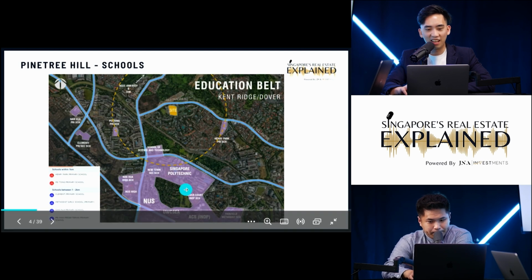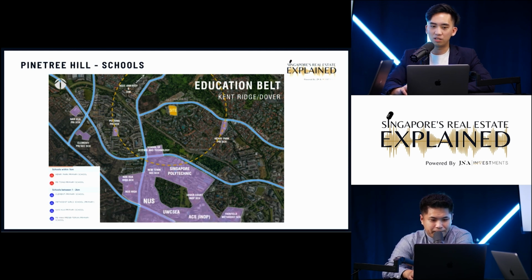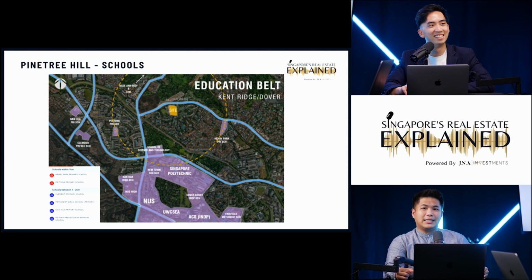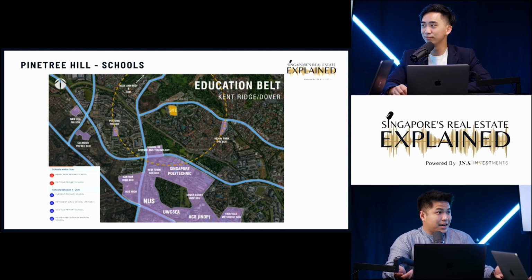Yes, indeed. It's also an education belt, as we covered last time, within 1 km of Henry Park and Payton Primary. It's one of the plus points of being near the Holland, District 10 area, where all these good schools are located. And it's indeed true that for Henry Park Primary School specifically, we have sold landed properties and also resale developments where the buyers are younger buyers.